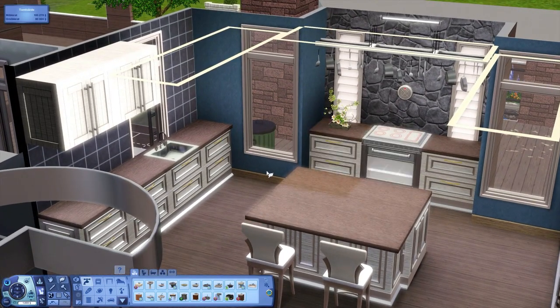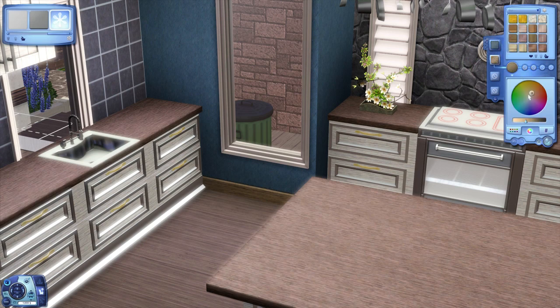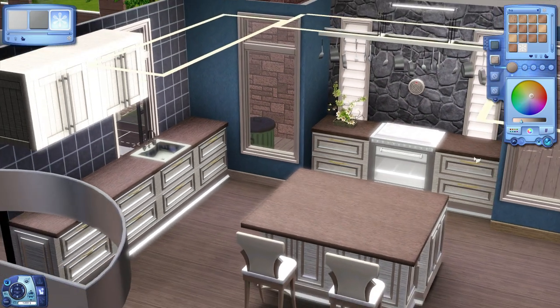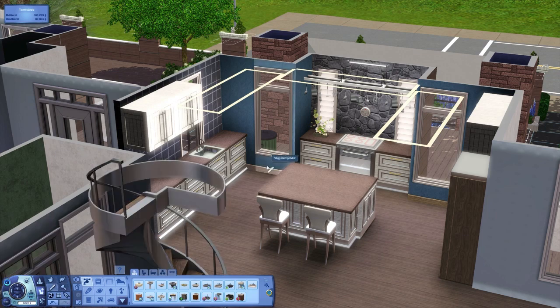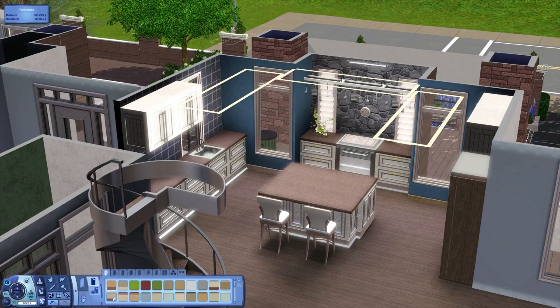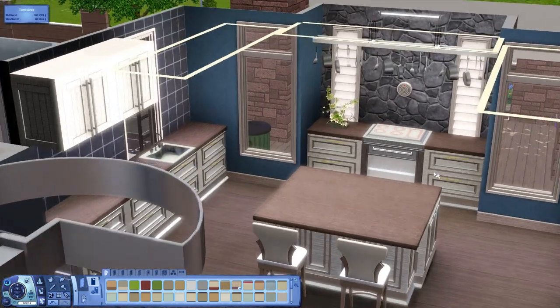As you can see, that wallpaper doesn't really fit with the floor. Make it a little more white, reddish, like so. That looks a bit better. So we take the wallpaper and we color everything. Everything again. There we go.